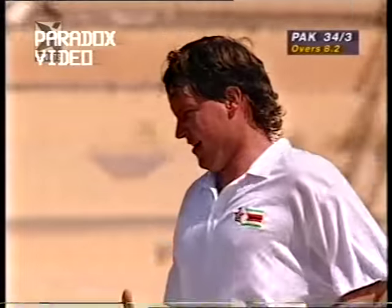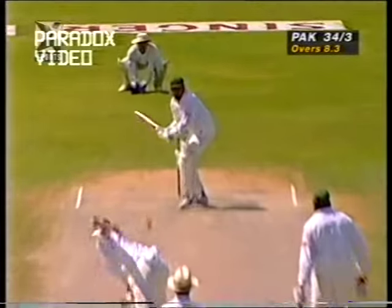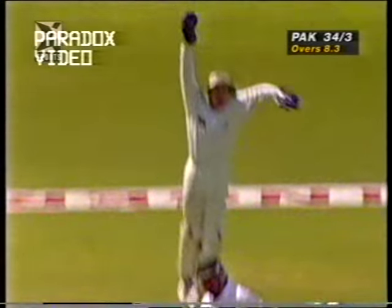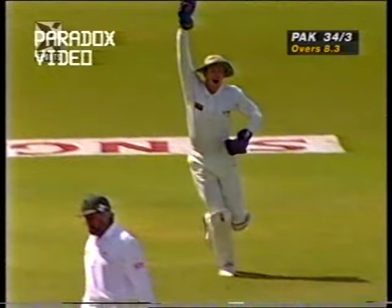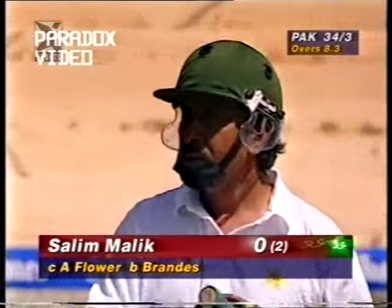Big shout, and Salim Malik is gone. So Brandes having a very good over here. Brandes has done the trick again. There's Malik just trying to work him away on the offside. The edge, and Andy Flower knew that he had sent Salim Malik on his way to the pavilion for a duck.